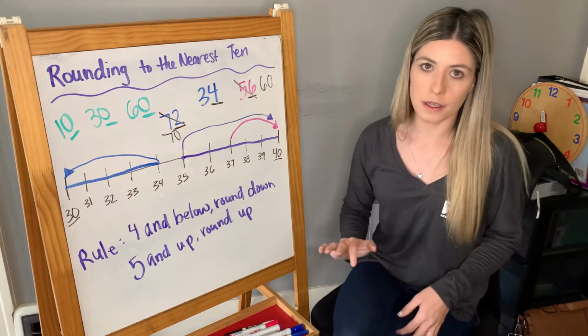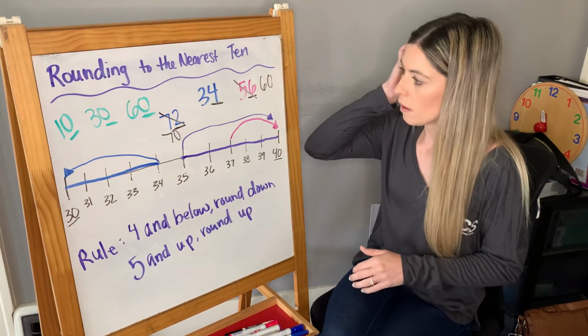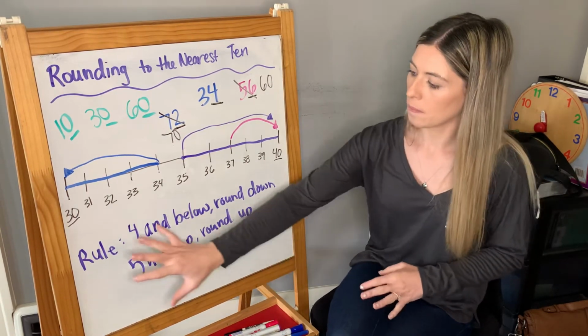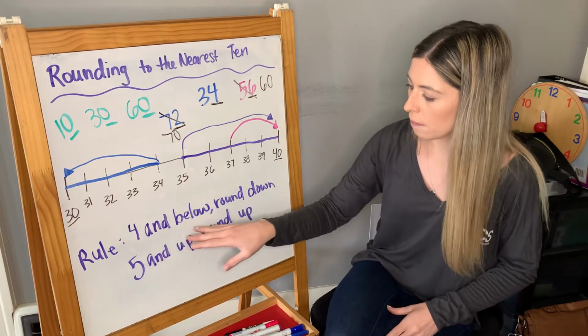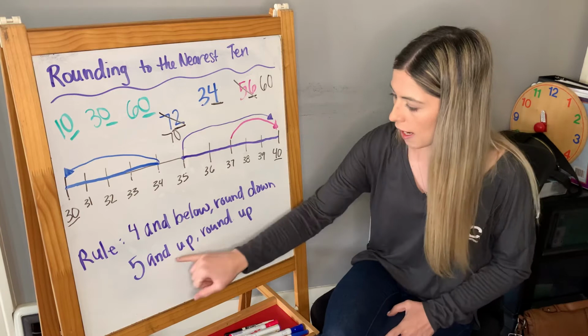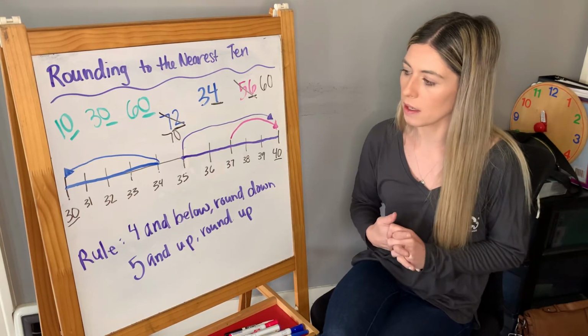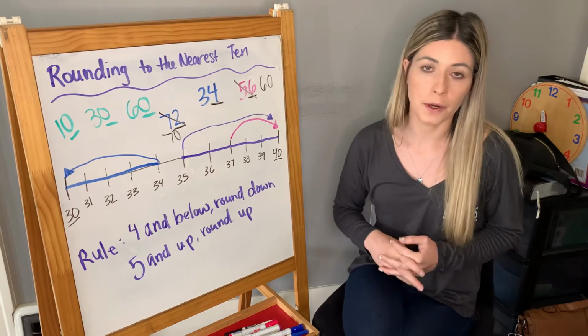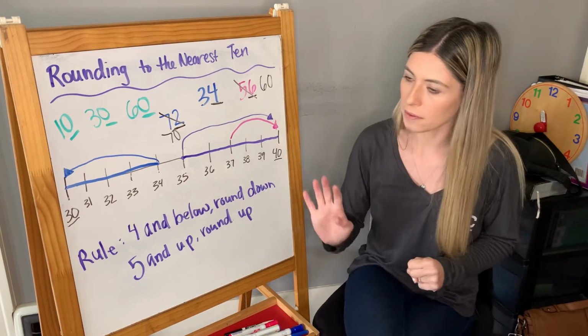It can be a little tricky at the beginning and then you'll kind of get used to it. But the main thing you need to remember is look at the ones place. 4 and below, you round down. 5 and up, round up. If you need to use a number line, I can find one for you. You can let me know. And if you have any other questions about how to round, just let me know.